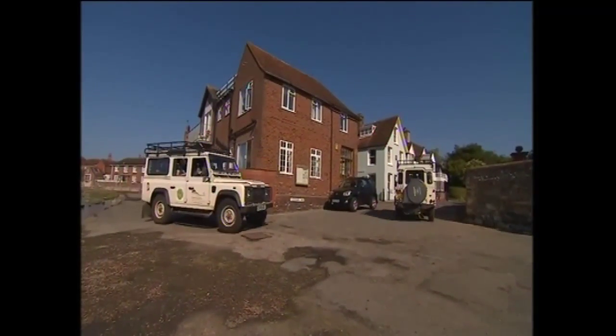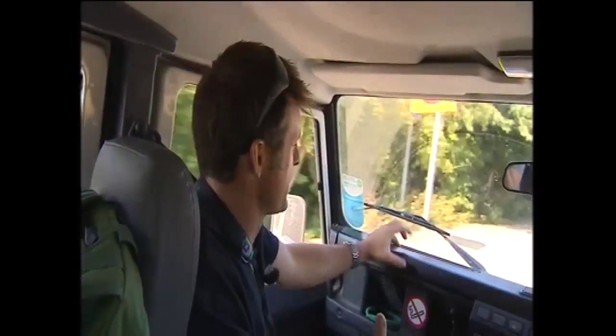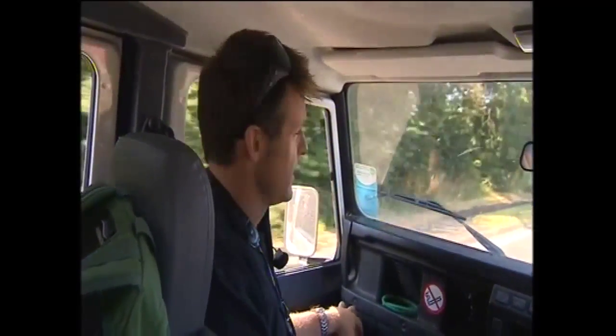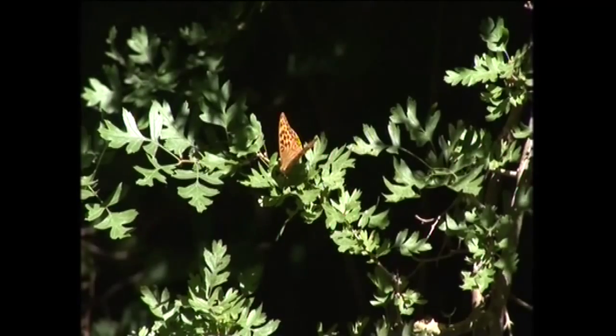So we're basically trying to find as many butterfly species as we can in a day. We've got two teams competing against each other. We are Team Woodwhite, and we are tackling Hampshire. Team Glanville Fritillary is tackling West Sussex. We're ahead. They're behind. That's a good start. A very good start.